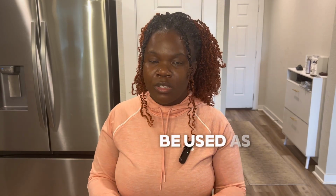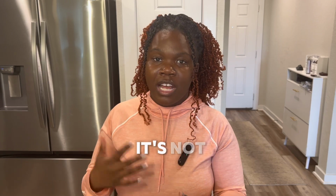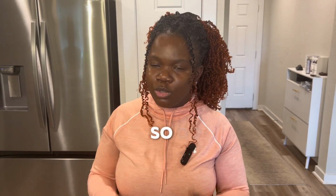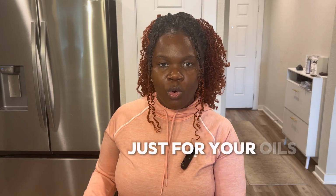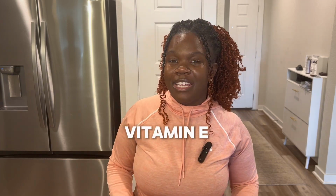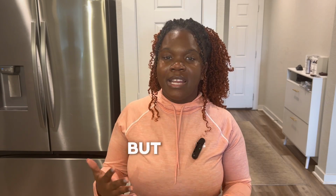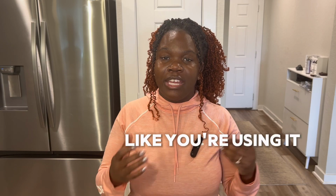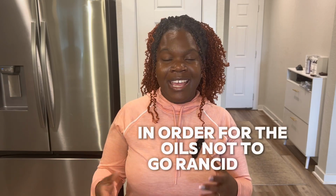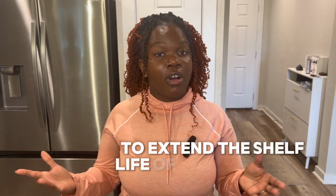Vitamin E cannot be used as a preservative in any water-based products because it's not going to preserve, it's not going to be antibacterial. So do not use vitamin E in any of those other products, just for your oils and butters. Vitamin E is still crucial to have in your creams and your lotions, but it's not going to serve the same purpose. You're using it in your oils and butters so that the oils don't go rancid and have a bad smell. So you're really just using this to help extend the shelf life of your product.